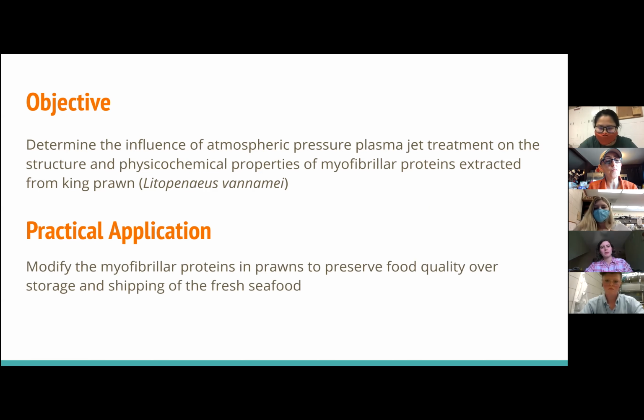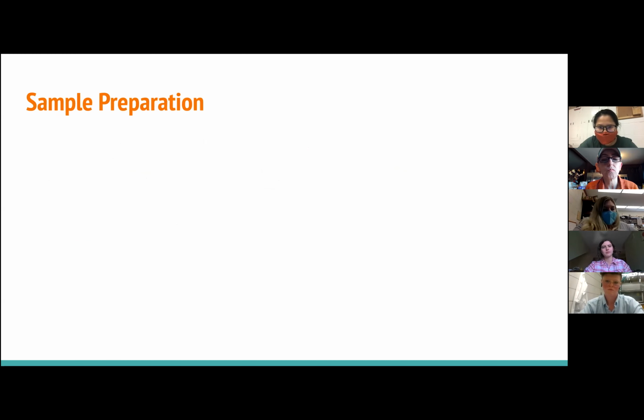The practical application of this research is looking at modifying the proteins in prawns to help preserve the food quality over storage and shipping of the fresh seafood, to help prevent quality degradation. So for the sample preparation in my paper, they extracted proteins from fresh prawns.